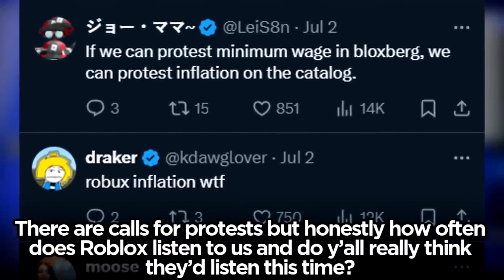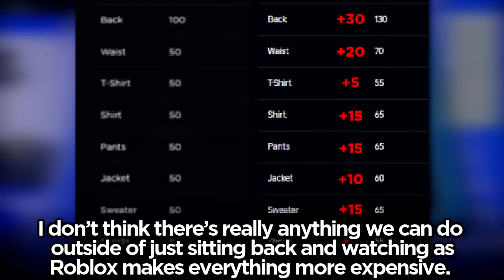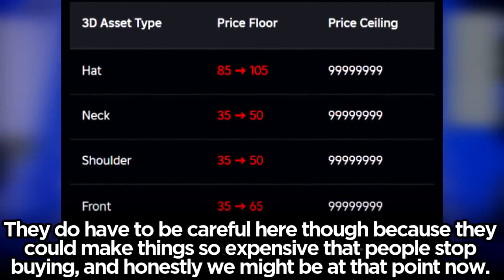There are calls for protests, but honestly, how often does Roblox listen to us, and do y'all really think they'll listen this time? I don't think there's really anything we can do outside of just sitting back and watching as Roblox makes everything more expensive. They do have to be careful here though, because they could make things so expensive that people stop buying, and honestly we might be at that point now.